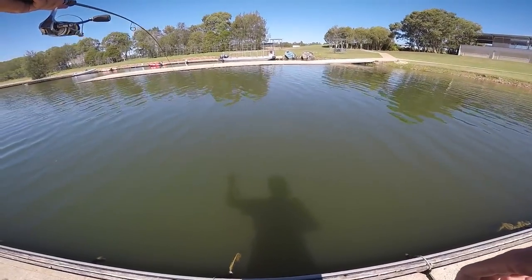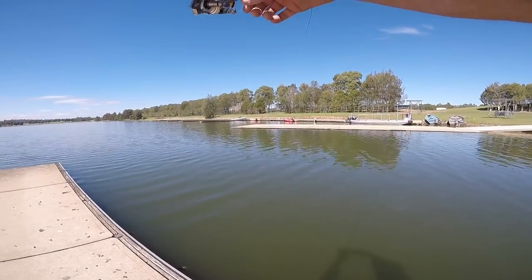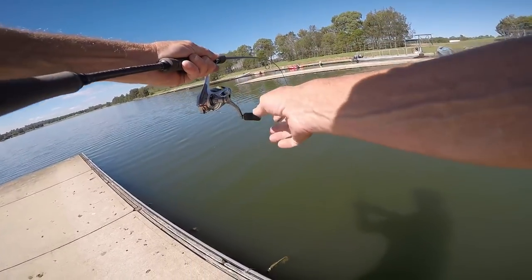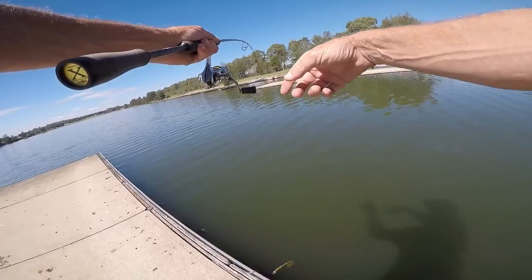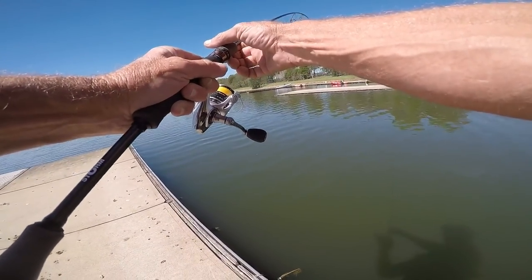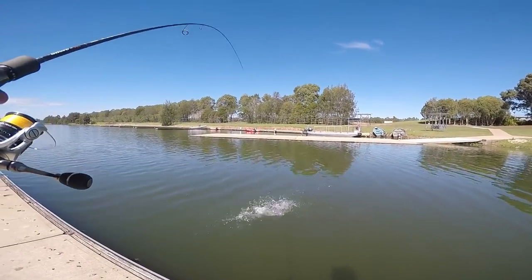So I have to have a cast out. And you know what got that one? I didn't have the camera on, but cast across. I wound it back towards me until I got about sort of mid between these things, and then I changed direction and he just belted it. That didn't take long though. Nice little bass to start the morning.